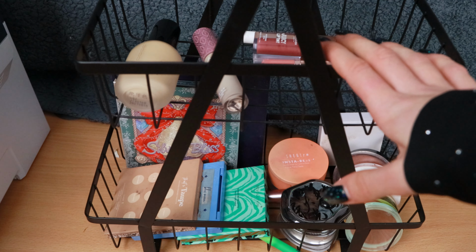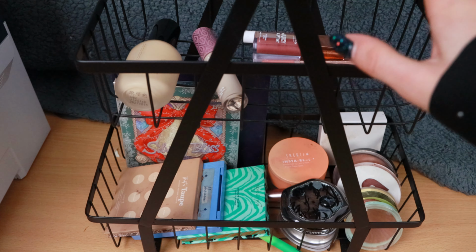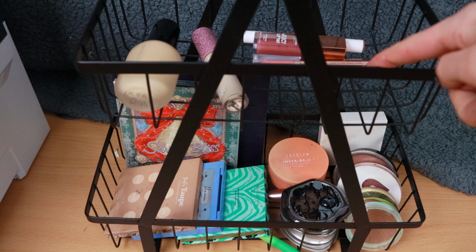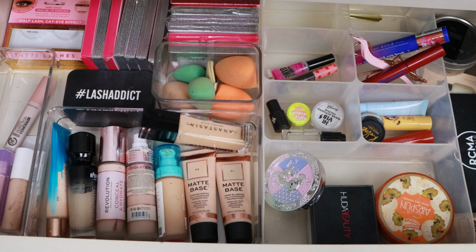And so that is all of the products that I rolled in last month. Everything else is Project Pan stuff. So let's go into my drawers and pull some more products. Okie dokie. So here we are in my base drawer.